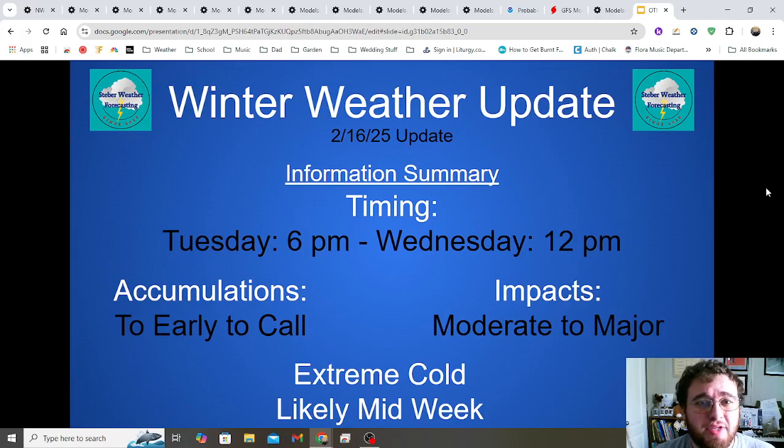This does look to be an all-snow event for us, so no ice we have to worry about this time, and we will see some extreme cold as we go into midweek. So stay tuned for updates. Again, I'll have a first call snowcast out later this evening, and then I'm sure I'll have another video out tomorrow talking the latest updated information.